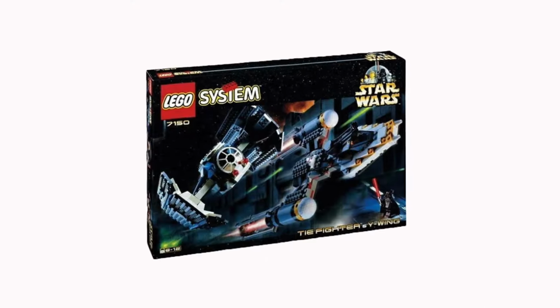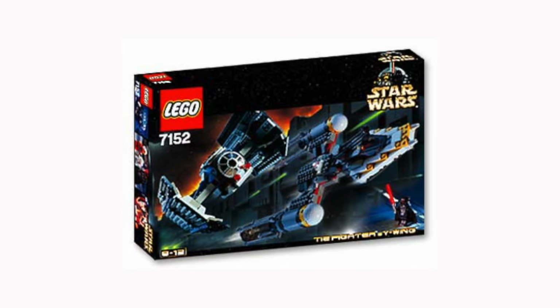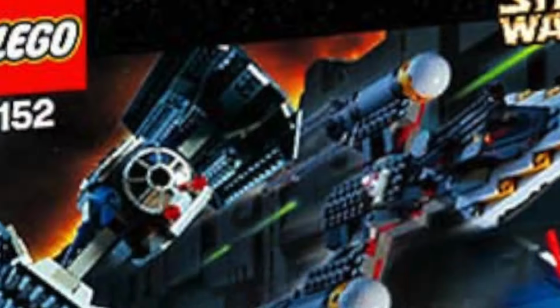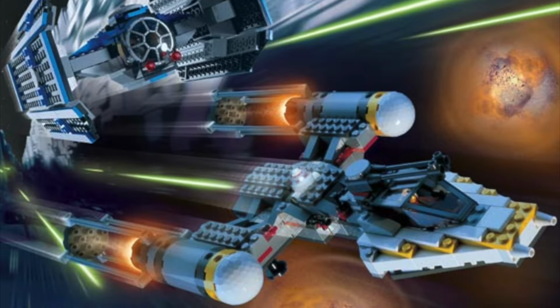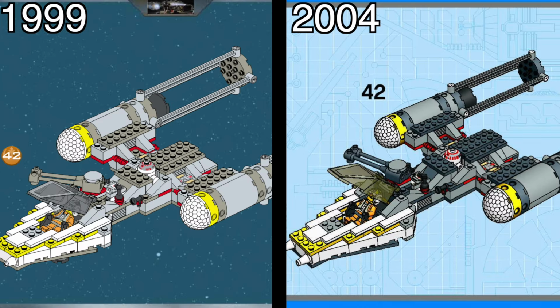Similarly, the 7150 TIE Fighter and Y-Wing set originally released in 1999, and LEGO released the exact same set in 2002. Who's up for round 2? This time under set number 7152. And LEGO put this set back on shelves for a third time in 2004 under set number 7262. This version had a complete redesign of the TIE Advanced, but the Y-Wing was exactly the same.